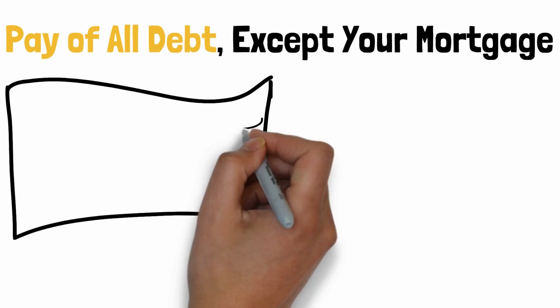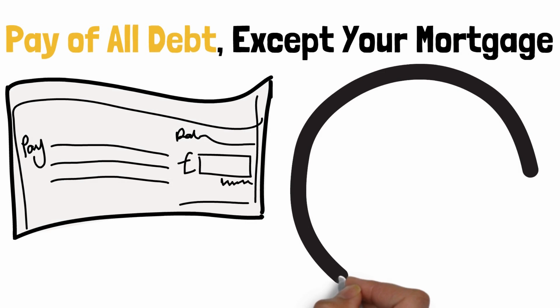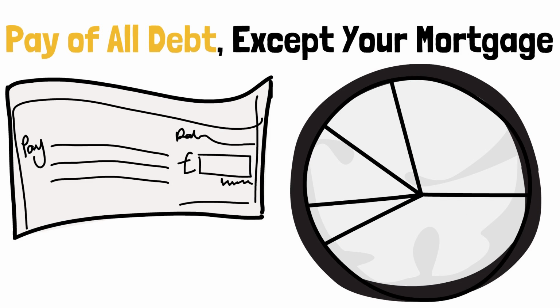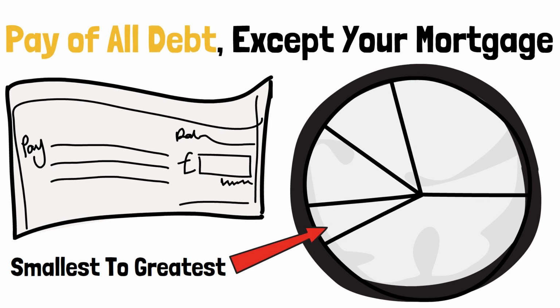Baby step 2 is pay off all debt, except your mortgage. This includes credit card debt, a car loan, and even borrowed money from a friend. Make sure to use the debt snowball method, where you pay minimum payments on all debts except your lowest. So you start from the smallest debt and work your way up to the highest.